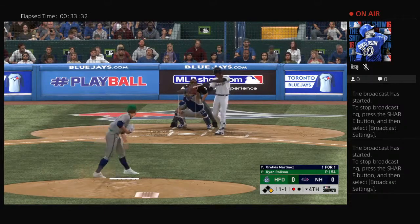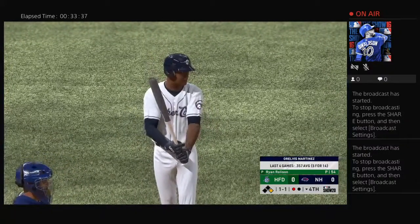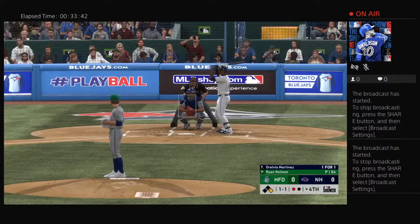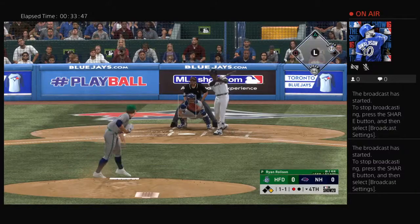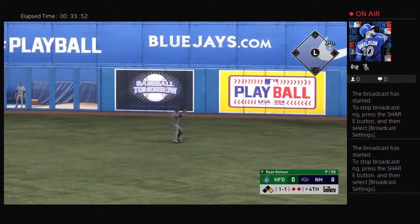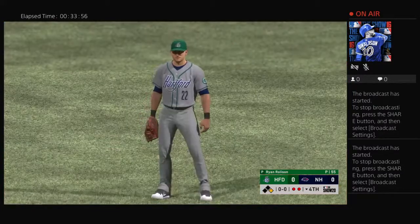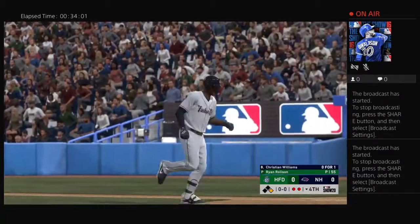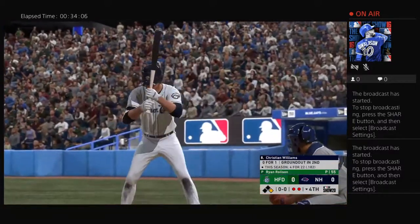Now the 1-0 is chased out of the zone for strike 1. Runners on first with 1 down. Fly ball out to right field. Hilliard is there to put it away, and the runner will be forced to retreat back to first. Now batting, first baseman, Christian Williams. So stepping in, Christian Williams.